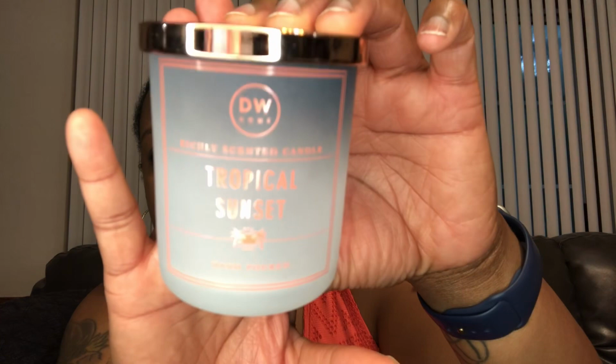When I left my old job, one of my coworkers, sweet lady Deb, gave me a going away gift bag, and this candle was in it. This is the DW Home Tropical Sunset. It's really small. How many ounces? This is a 3.8 ounce candle, but it looks like this. And this is in the tropical sunset scent. This was really good. This was really strong too, for this to be so small.